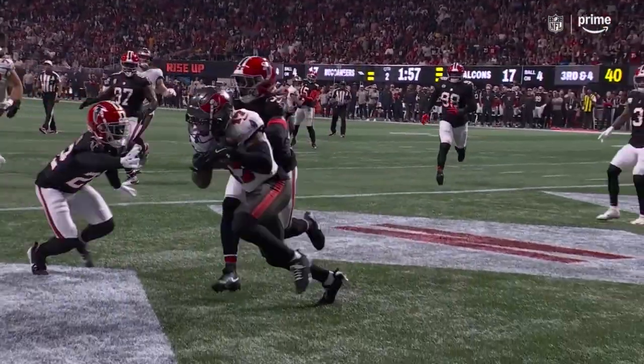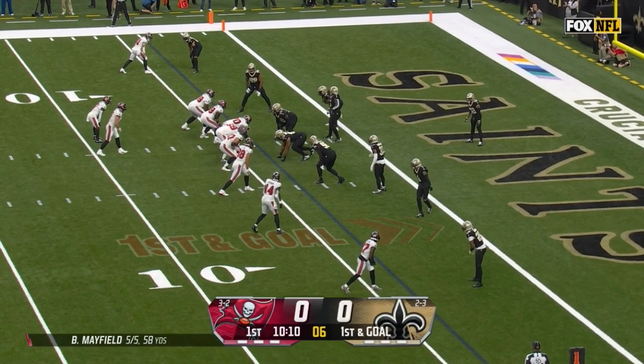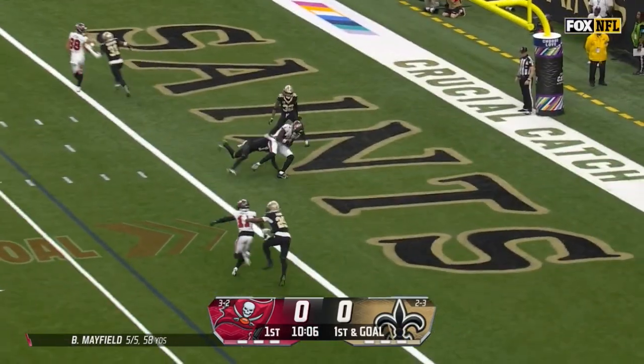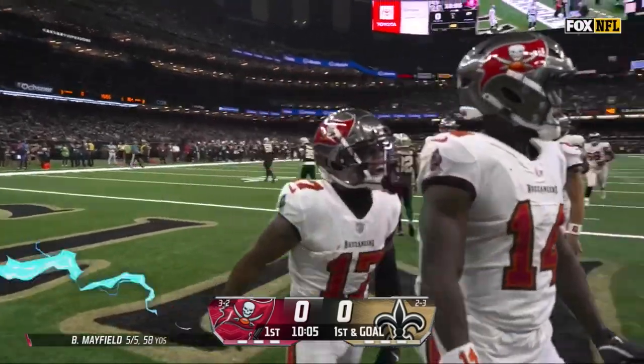I mean, he could not have handed that football any better to his fourth-round pick out of Oregon. He's been their leading rusher. First and goal, Mayfield for Godwin. An impressive opening Tampa Bay drive leads to a touchdown for Chris Godwin.